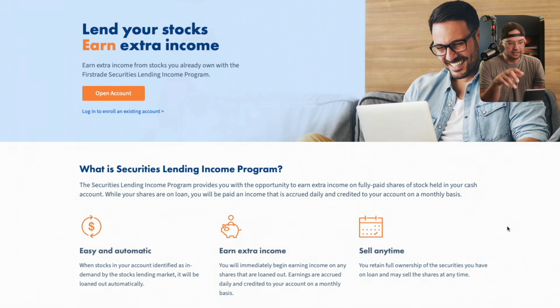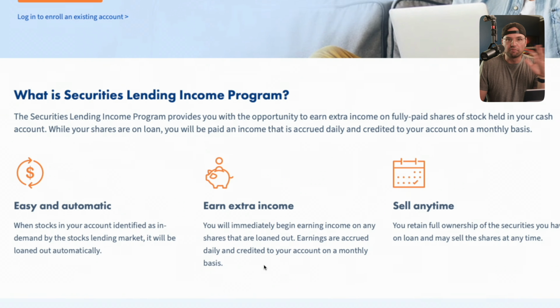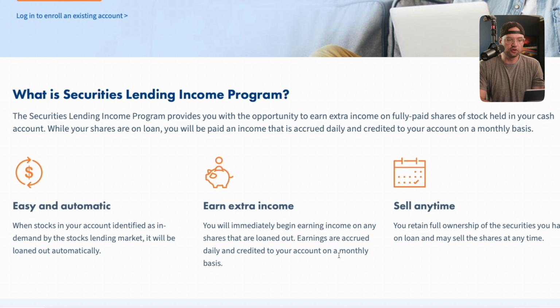They will give you cash in lieu of dividends. They will pay you a certain kind of pay rate to lend out your shares to other people for other purposes. And specifically, it says earnings are accrued daily and credited to your account on a monthly basis. You retain full ownership of the securities. You can sell them at any time.